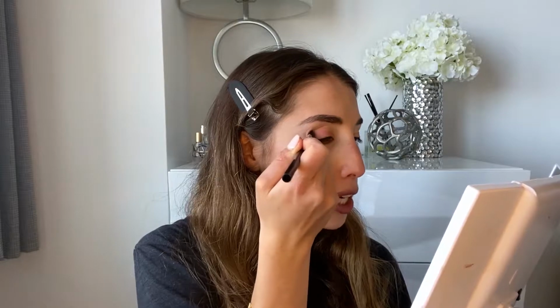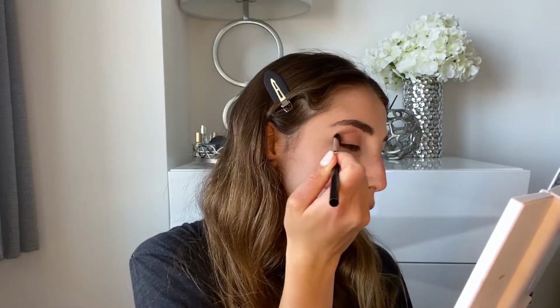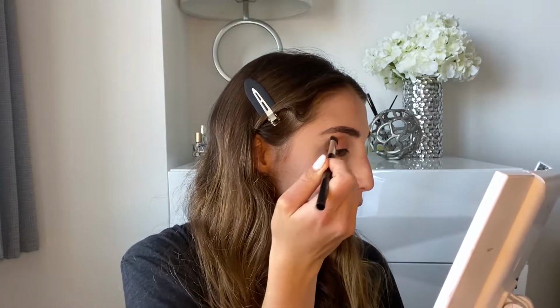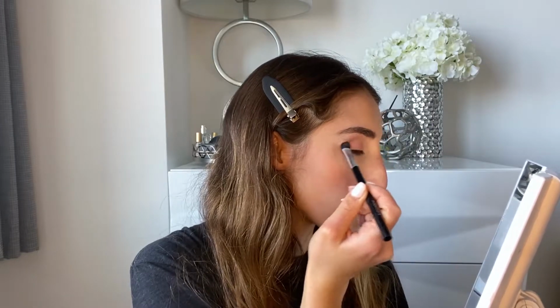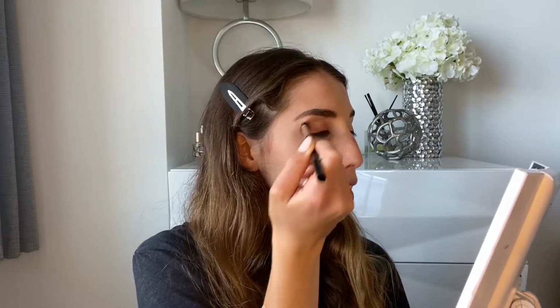Oh wow, this is blending in much better than I thought it would. I thought I was gonna need multiple different taps into the actual product and put it on my eyelid, but one swatch was all you need. And wow, this blends in beautifully. So I'm really just brushing it across the lid and making sure it's all displayed evenly.